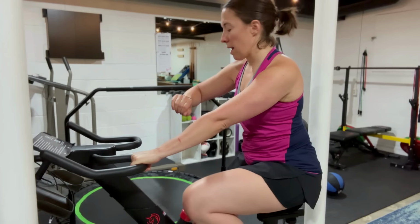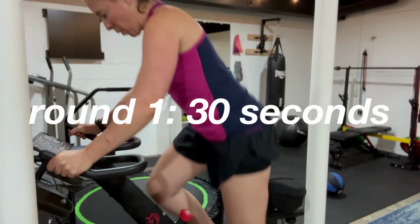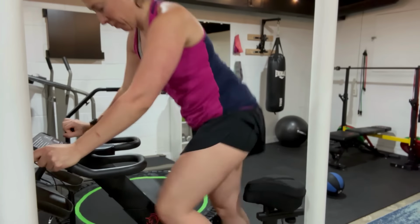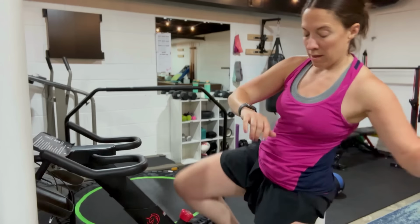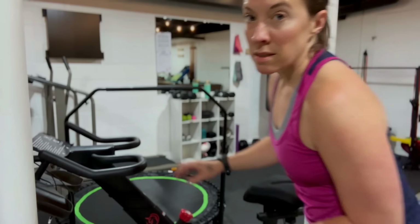Okay, so what matters here is going all out and then giving your body time to recover before going on to the next sprint, and hopefully you're able to go even harder on the next sprint. Go ahead and start my timer. Hey Siri, 30 seconds. Here's my timer. My heart rate is almost there. It is at 144, so I'm going to stick with the bike.